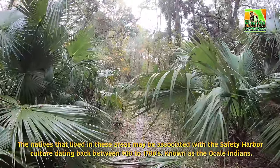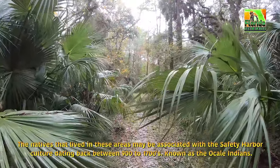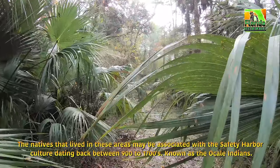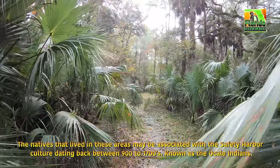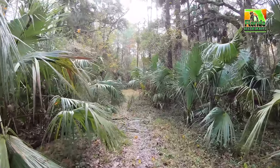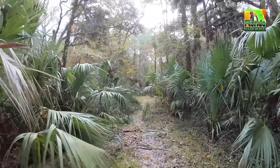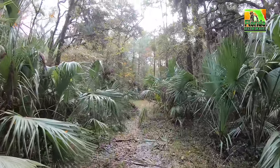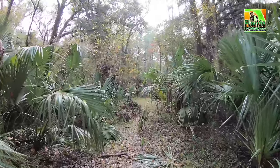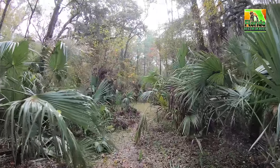Long ago, dating back thousands of years, natives lived and hunted in these areas. They thrived here in this wilderness. And they built villages and Indian mounds. And today, some traces from the past can still be seen.